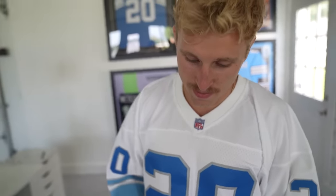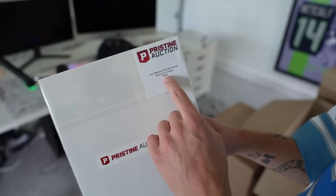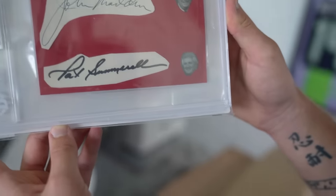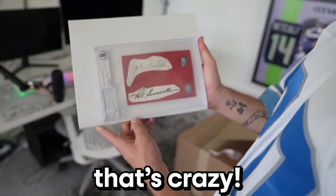Oh, this looks like it might be like a picture. John Madden and Pat Summerall signed cut collage? Oh my God, dude, it's like, holy shit. It's like super, super OG signatures. That's crazy. Oh my God, they went so hard with the Lions stuff.